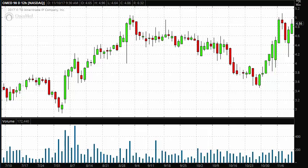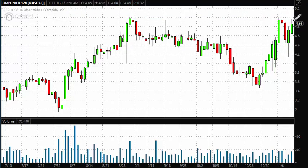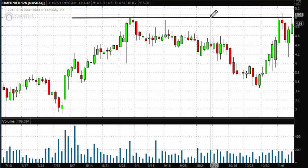And then last up is OMED, with a spot at 5. It tested it right back here, pulled all the way back, tested it again, got rejected, and now it's closed at 486. I'm keeping an eye on this one through 5. It's a bio name, so let's see if this thing can get through 5 and be worth the trade there on OMED.